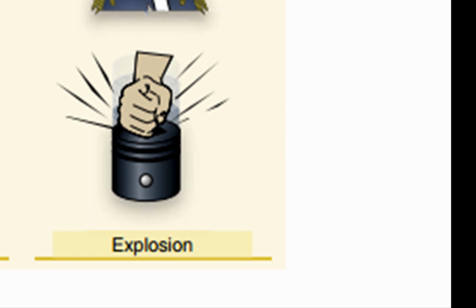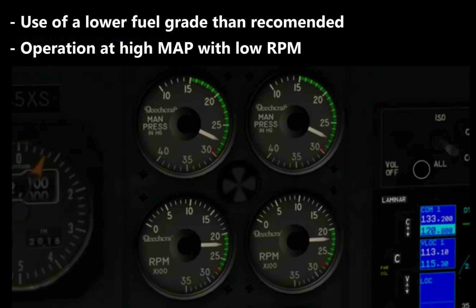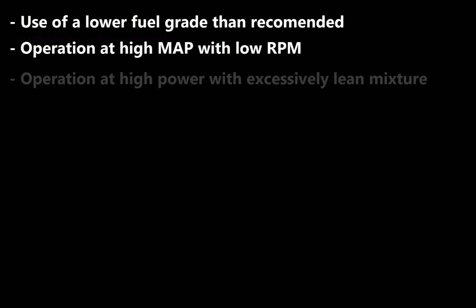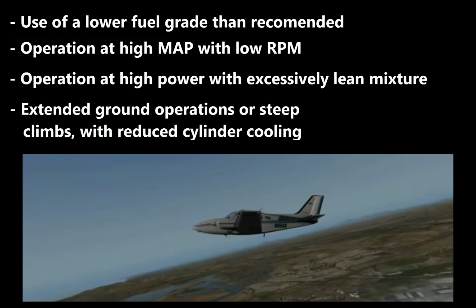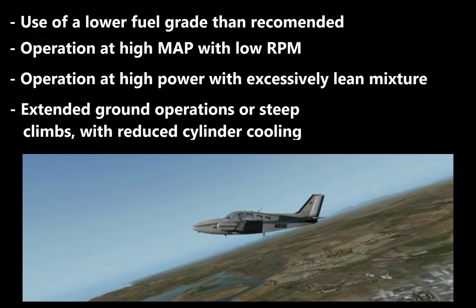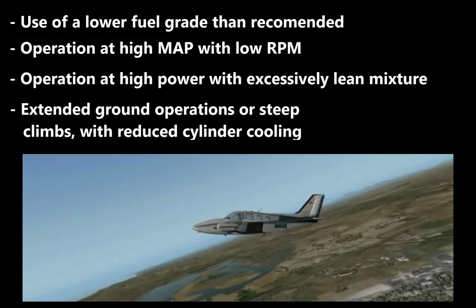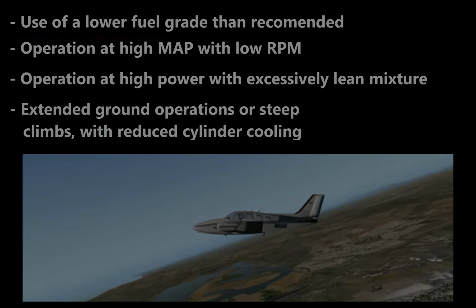Common operational causes of detonation are use of a lower fuel grade than that specified by the aircraft manufacturer, operation of the engine with extremely high manifold pressures in conjunction with low RPM, operation of the engine at high power settings with an excessively lean mixture, and maintaining extended ground operations or steep climbs in which cylinder cooling is reduced. Detonation may be avoided by following these basic guidelines during the various phases of ground and flight operations.